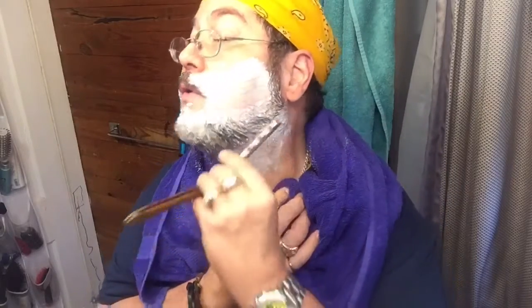Just doing a little trim up around the goatee. Now I'm going to draw a line underneath the beard area because it grows a little thicker there. Move over to the opposite side. Stretching the skin the entire time. For those of you that are new, that's one of the most important things you could do. Stretching the skin. Now I'm going to recoat.